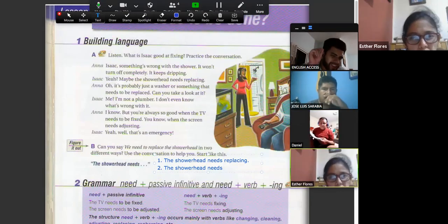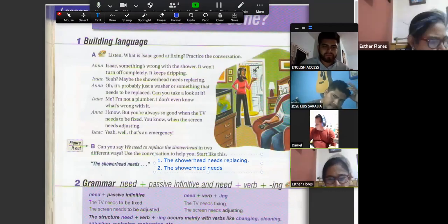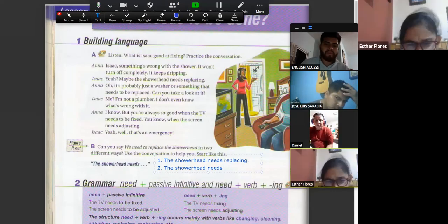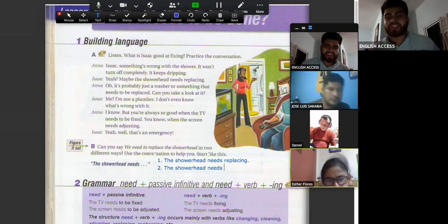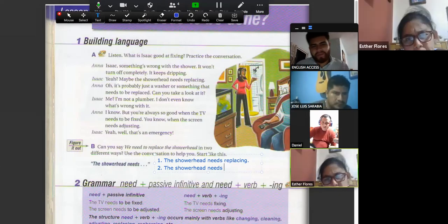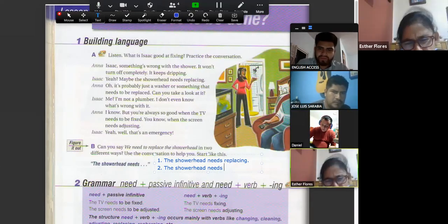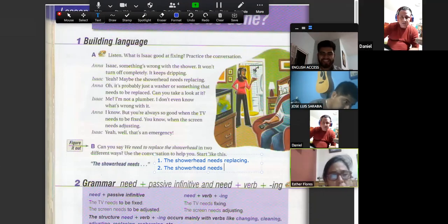No. Close, Daniel. You missed two words. Dripping? Nope. Use the verb replace, but in a different form. Fix? Nope. You need to use replace. Replace, but in a different form. You use the conversation to help you. Turn off? No, you're using replace, but in a different form. Needs.